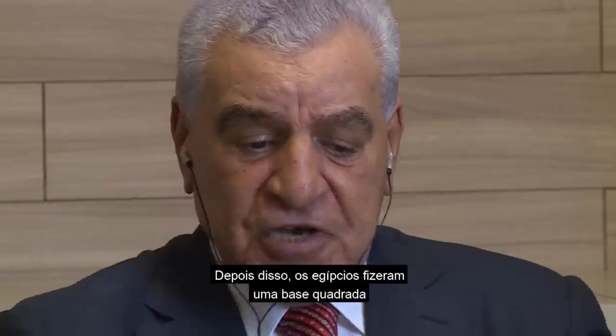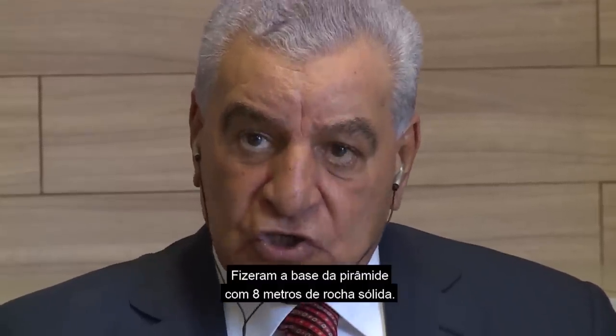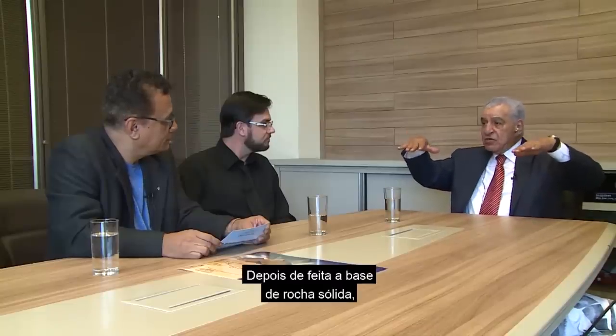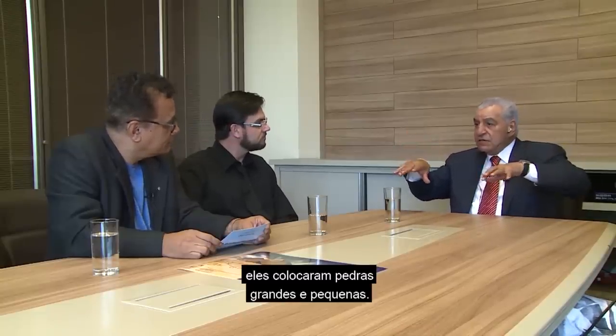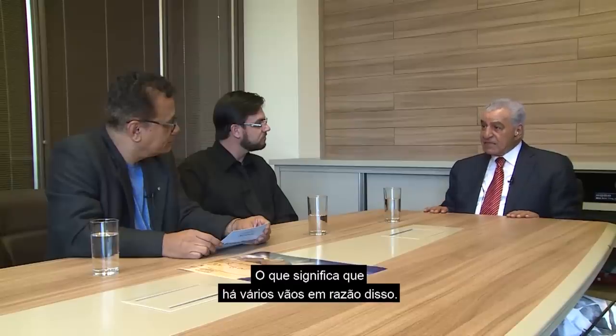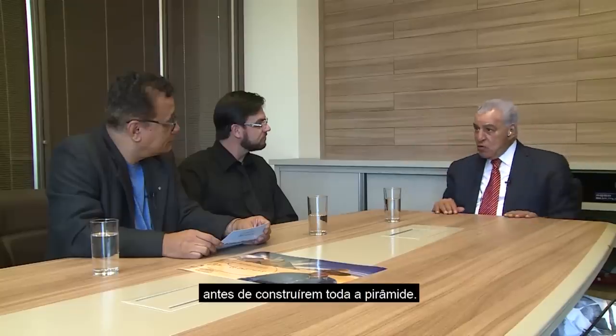And after that, the Egyptians made a square base, and they cut in the solid rock, and they made the base of the pyramid to be 8 meters of solid rock, no stones. They put huge stones and small stones on it, meaning that the Great Pyramid has many voids because of that. And they cut the chambers and the Grand Gallery before they constructed the whole pyramid.